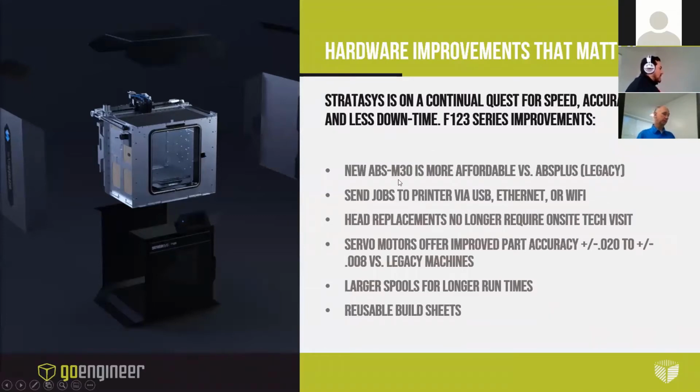So one being our new formulation of ABS is called ABS M30. Our legacy ABS was called ABS Plus. So now our cost per cubic inch of the ABS Plus was about $4.50, a little bit over $4.50 per cubic inch. And now we're down below $3 per cubic inch with the new ABS M30. That's huge because cost savings are always good, no matter if you're a user or the owner of the company.